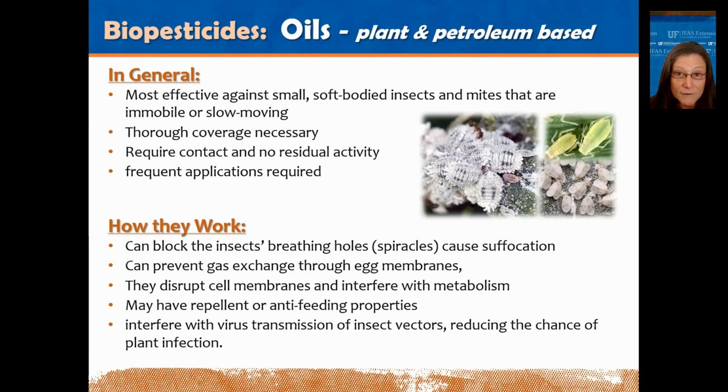Now, oils are contact pesticides and they have no residual activity. They're not going to prevent reinfestation of insects. So when it's dried, it's gone. They need to be reapplied frequently in order to be effective. And when I say complete coverage, that means when you spray it, make sure you're getting the top and underneath of that leaf, and you want to make sure you completely cover that insect.